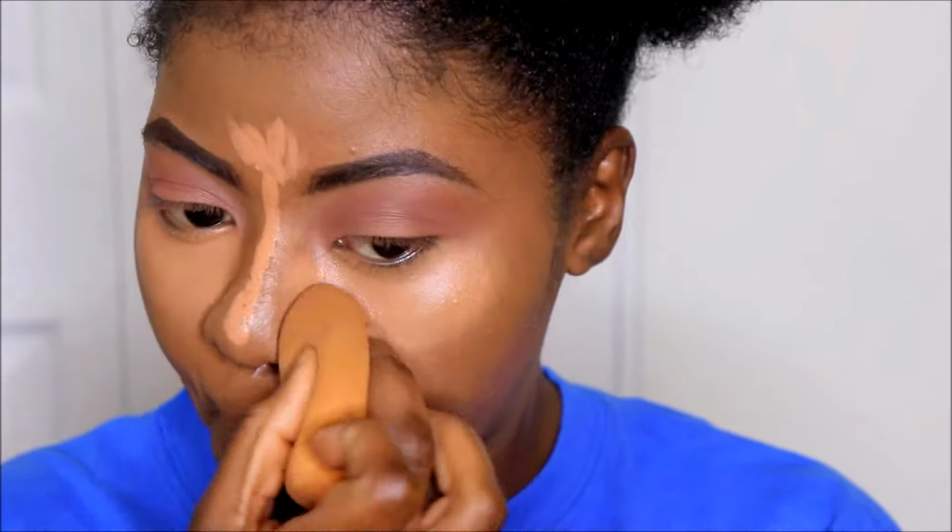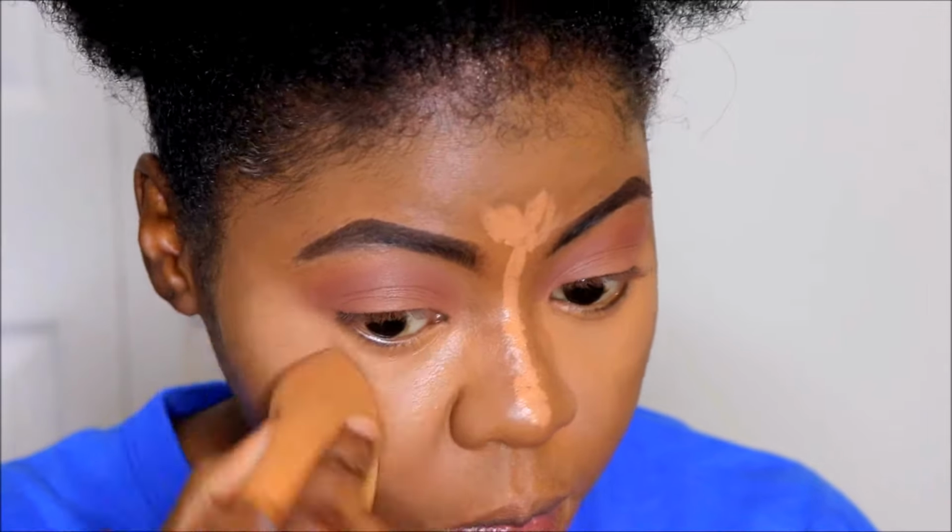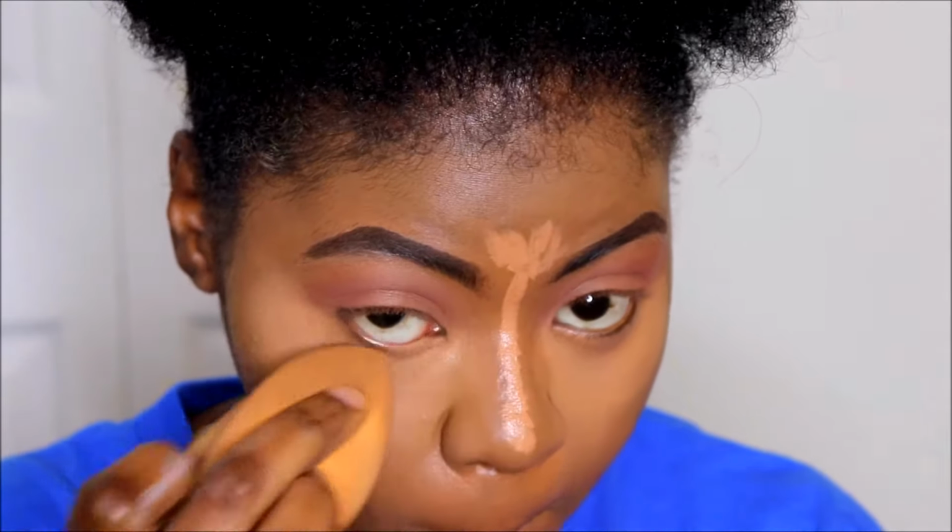I'm so mad that they got the price up for this concealer. It's now like $3.99. It used to be $2.99. The fact that it's becoming so popular, the company is starting to get too smart with it, and they're hiking up the price. I was so mad.